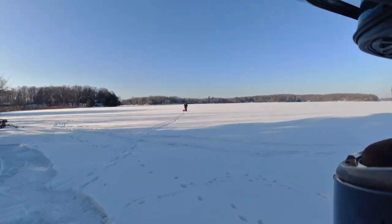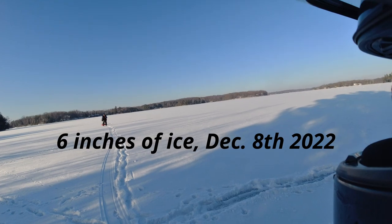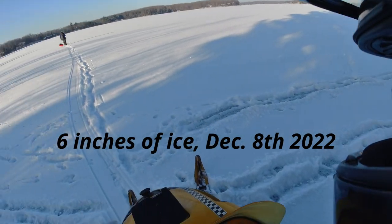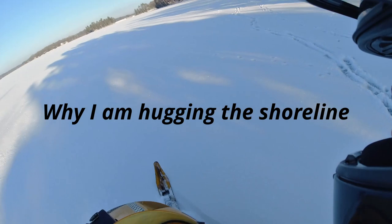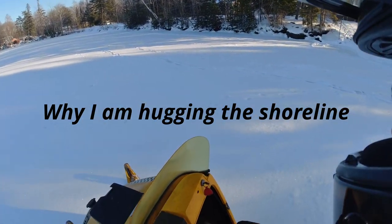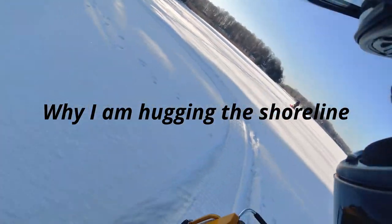December 8th that I was out there riding. I hugged the shoreline tight because my friend had indicated to me that there was 6 inches of ice where he was testing, and the ice hadn't been in all that long, so there were probably spots where it wasn't as thick. That's why I'm hugging the shoreline so tight, because this was the first time I was out on there.